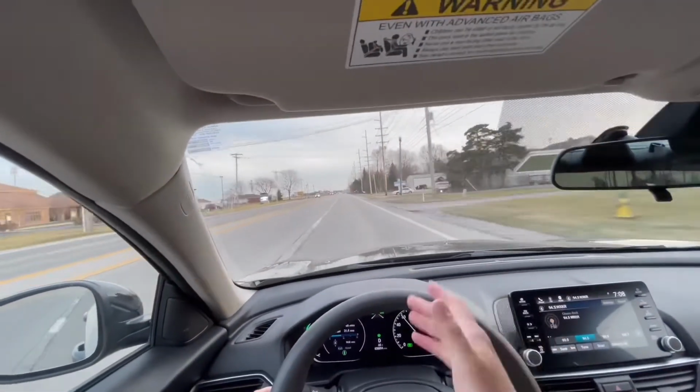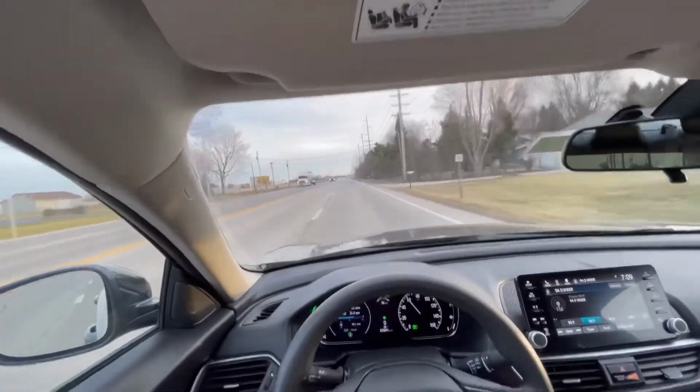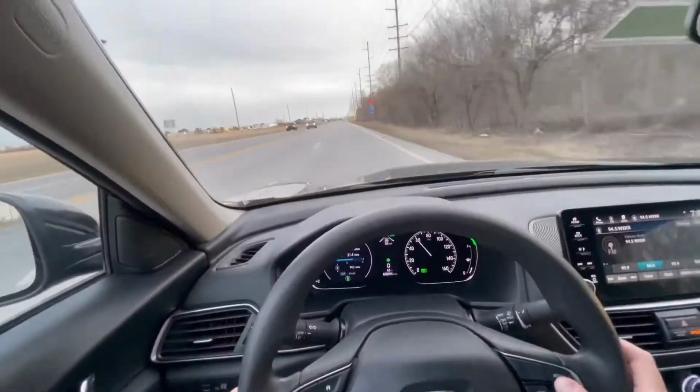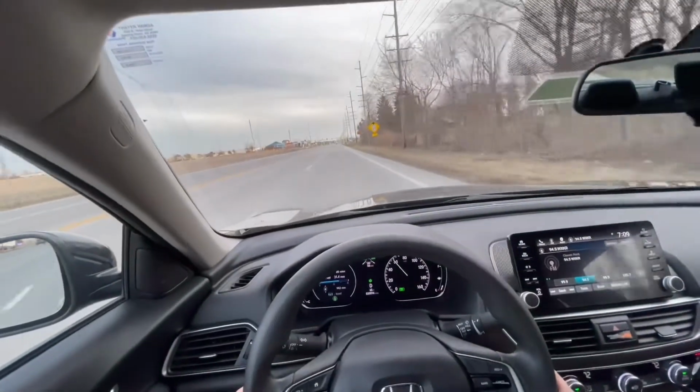Alright, so we've got our lane keeping assist activated. So we're just cruising, so we'll set our cruise control. So when you get it set, you can see your set speed is 58 there. And you can use this button right here to adjust your following distance.